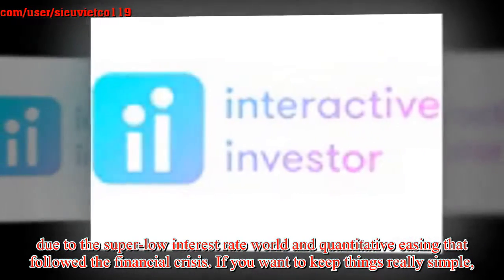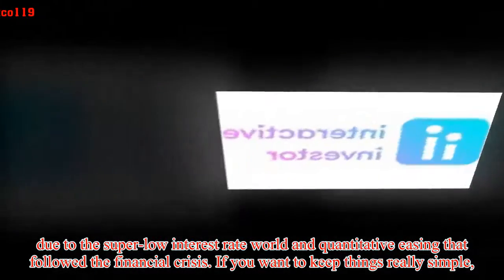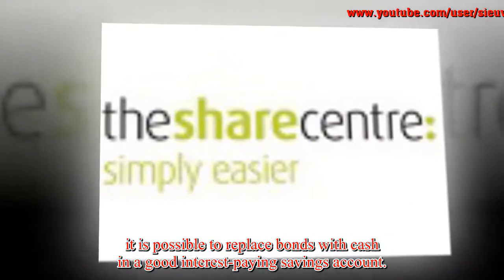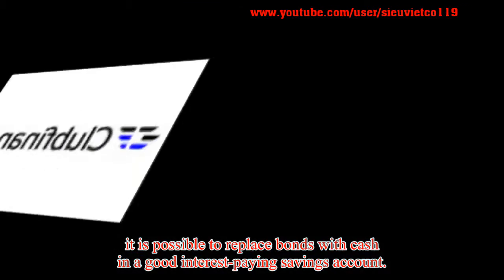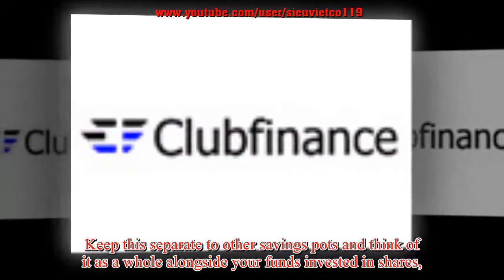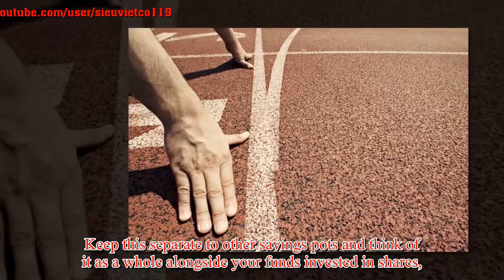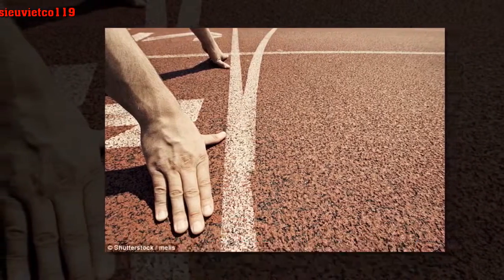If you want to keep things really simple, it is possible to replace bonds with cash in a good interest-paying savings account. Keep this separate to other savings pots and think of it as a whole alongside your funds invested in shares, with a greater or lesser proportion of cash based on how much risk you want to take.